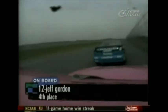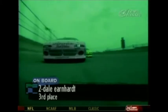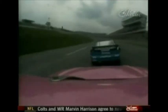Looking forward from Gordon as they come past Martin, linked up with Earnhardt. There's Pruitt just ahead of Earnhardt, and the leader of the race, Al Unser Jr. now, as Pruitt gets caught out of line. Boy, and look at Earnhardt's car move around. He's got to be doing a lot of steering to keep that thing straight. And look how close Jeff Gordon is to the outside retaining wall. This is from the back of Dale Earnhardt's car looking back at Jeff Gordon. Now back inside on top of Jeff Gordon's car.